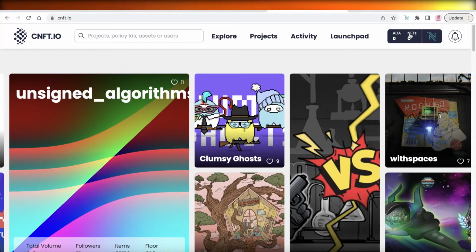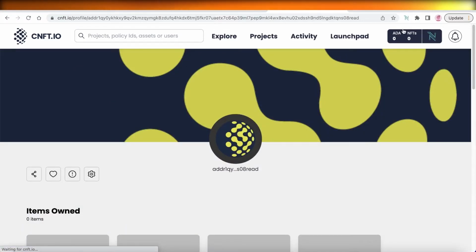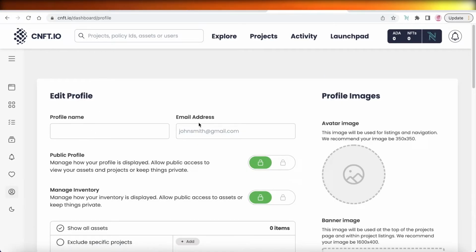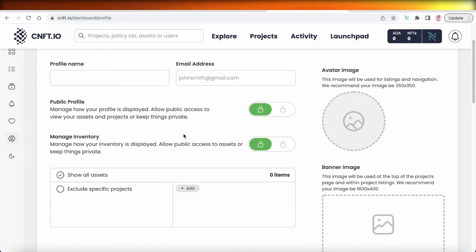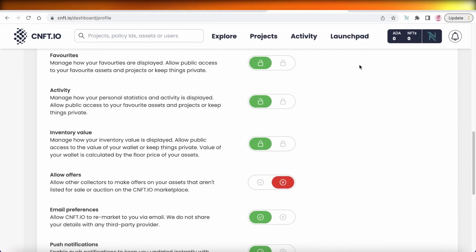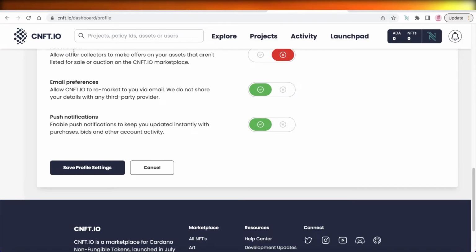Now, the identity that you have on your cnft.io platform is linked directly to your wallet. So if you want to upload whatever your profile is, so you can see this is the current profile that I have, you can click on settings. You can customize your profile. You can enter an image, profile name. You can add specific items. You can hide certain items from your CNFT profile as well.